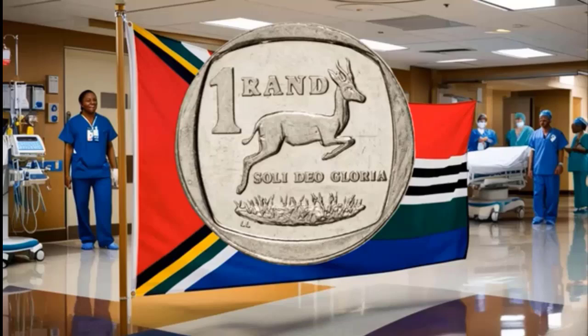Today, we are talking about the 1 Rand coin from South Africa, dated 1998. Not just as money, but as a witness to an era, a symbol of change, and for a very select few, a life-altering discovery. If you grew up handling coins, you remember when money had weight.